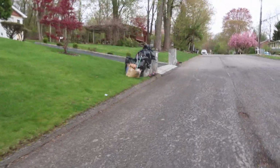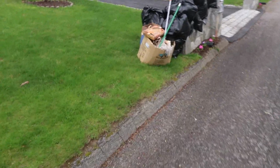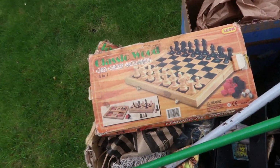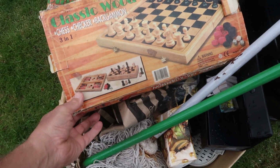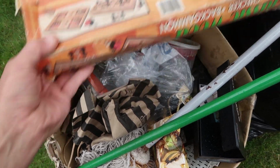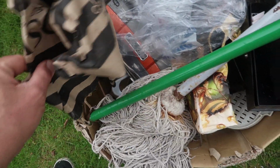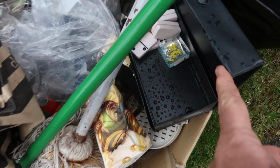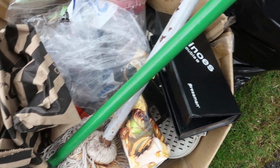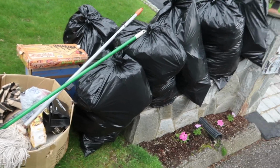So what do you think? Is there going to be anything good in this pile? The only reason I stopped is because it's got this chess set sitting on top of the box. But that is not a good chess set. That's like just kind of cheap junk. I don't want to spill it though. Then in here, a few dominoes. How many dominoes makes a whole set? All right, I'm sorry I've wasted your time with this pile. Should we go through the garbage bags?